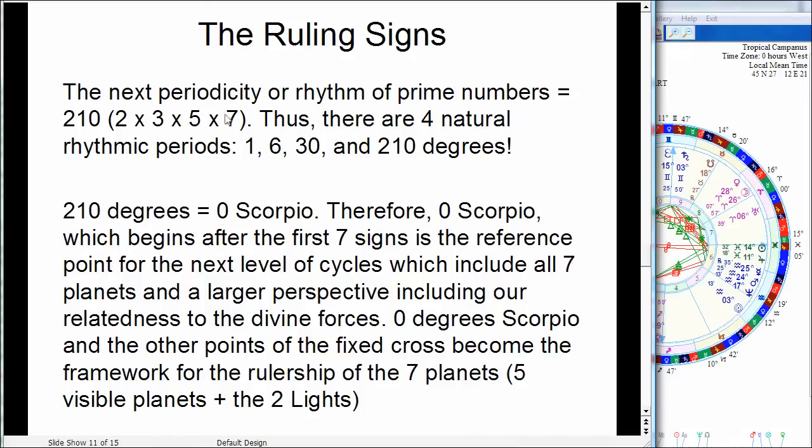The next one would be, you'd simply multiply the next prime number. There'd be little doubt in my mind that the ancients would be aware of this because they used the sieve of Eratosthenes. All you have to do is lay out the prime numbers in a fairly obvious sequence to see these periods. And so 2 times 3 times 5 times 7 equals 210. So 210, which in the zodiac is 0 Scorpio, becomes the fourth natural cosmic rhythm. So we have rhythms of 1 degree, which is obvious, every degree of the zodiac is important, 6 degrees, that's your bounds, which vary in size but average to be 6 degrees. Your zodiac sign, obviously, the major framework, and 210 degrees.